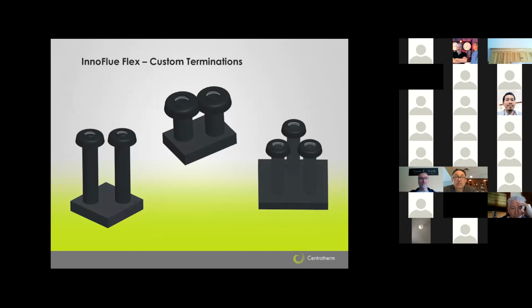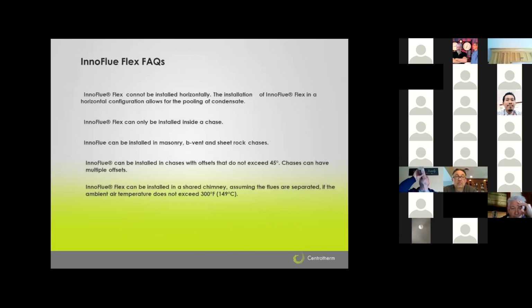Like I said earlier, custom terminations, they do that quite regularly. They're pretty quick at it too, and they're very cost effective. A couple of quick frequently asked questions. Cannot be installed horizontally. I think we mentioned that, but you definitely can't. You don't want to allow the pooling of condensate or wreak havoc with the venting system in terms of the fan, and it really could create some flame loss while running issues, etc. Only installed inside a chase. Can handle offsets, but they're just saying, please don't go past the 45 degrees so we don't get into that chance of puddling any kind of condensate. You might have multiple offsets, that's okay.